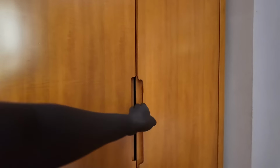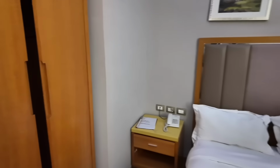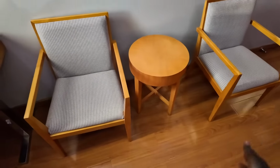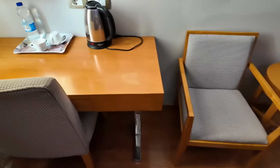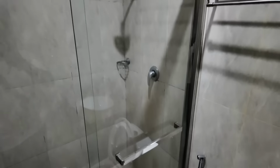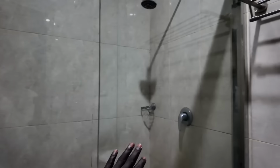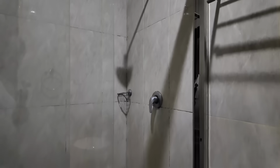This is... wow. Very nice. It's kind of a nice hotel. So we have this one for a visitor, in case you have a visitor. This is yours, this is for the visitor and yours. And then this is like a work area. Perfect. Let's see here. Wow. Beautiful shower. And then the lights. Oh, this is how you open. Perfect. Very nice.